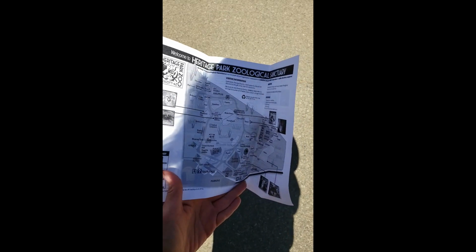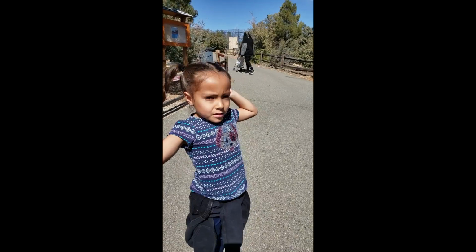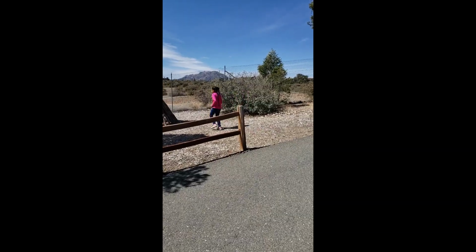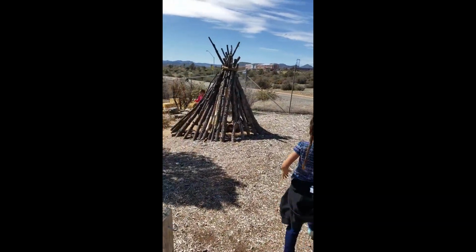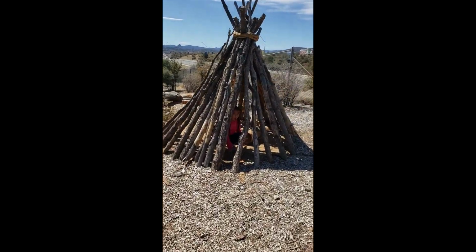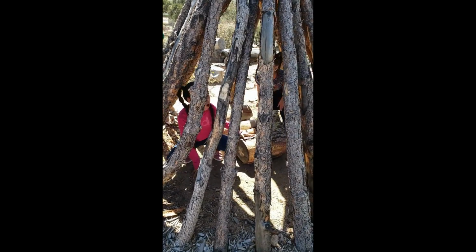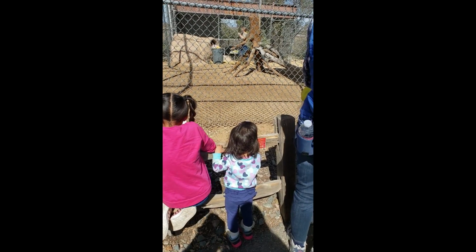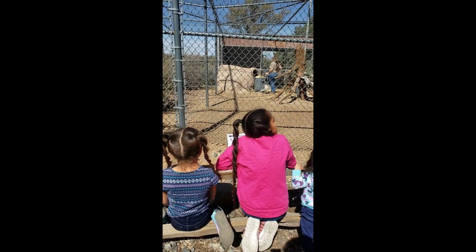See the bears. The scariest bear in the world. It's nice weather here at Prescott. You all done?